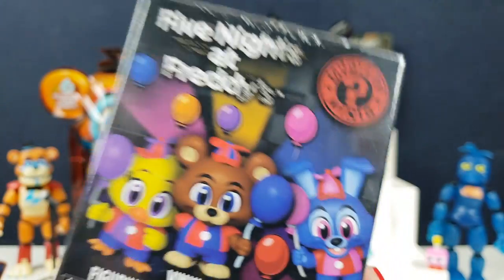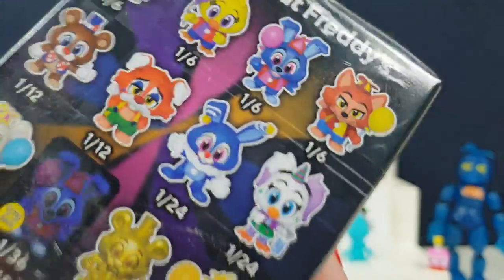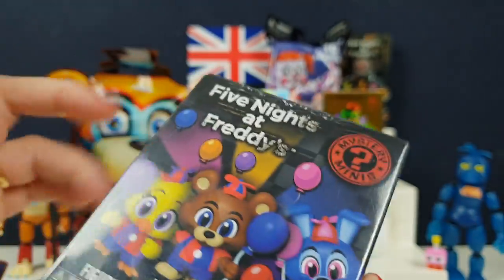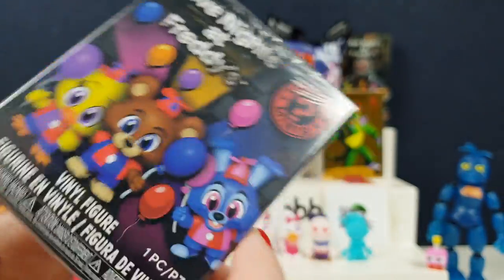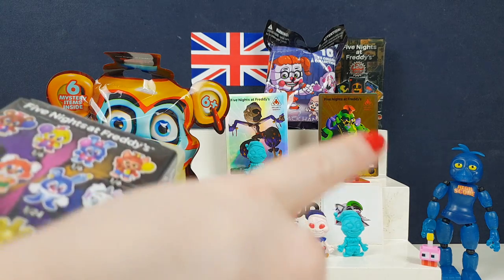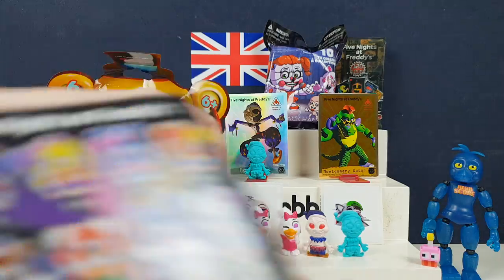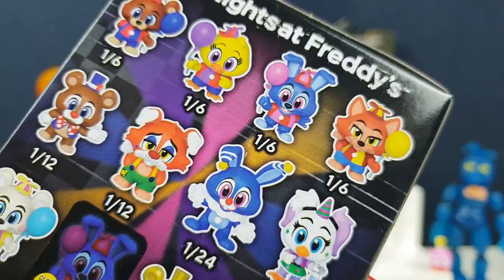Right, these are one of the new Funko Pops. I just saw them on the Funko Pop website. I don't know what game they're from. Is it an upcoming game? Apparently, I think Security Breach is having a DLC soon, so maybe these are from the new DLC, because I don't recognise them. Obviously, she's from the AR game, I think, and he's from Security Breach. I haven't played all of the FNAF games, but I've heard or seen stuff on most of them. So I'm not really sure.